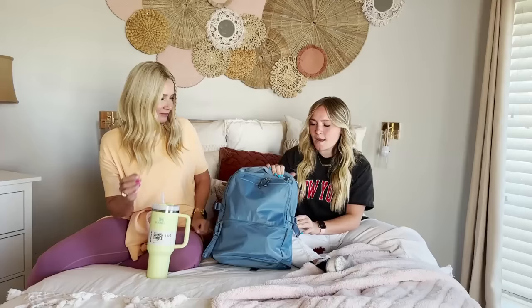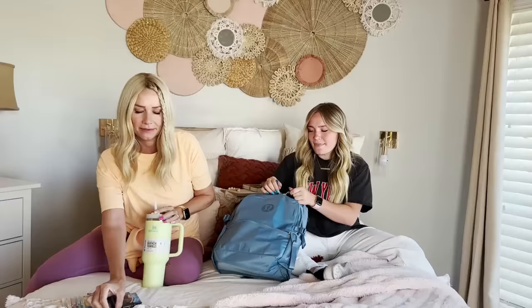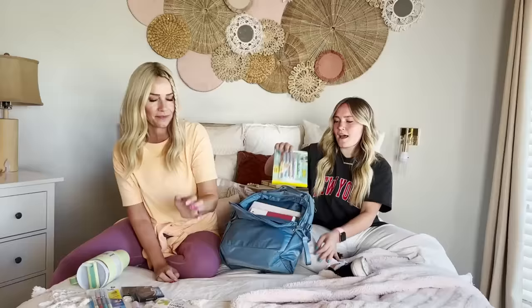All right, I'm gonna start with this front pocket down here. We have gum, pencils, automatic, our chapstick. Ooh, it actually smells really good. Then our second pocket has everything that you need for school. Index cards, not Post-it notes, index cards, which are so smart for studying. I have these erasable highlighters, which are very nice to have.